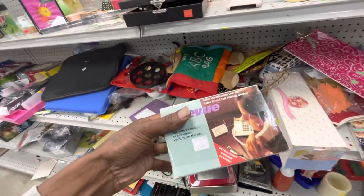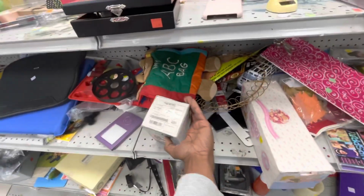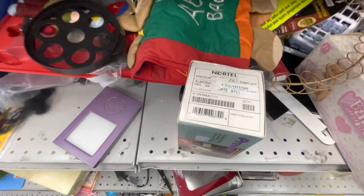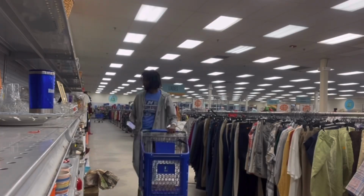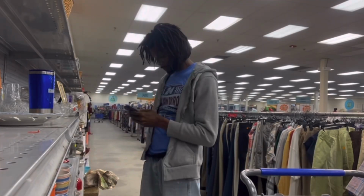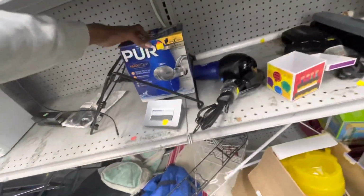So continue looking around for items that are profitable. I just like looking for items that have a barcode. I'm just like the barcode guy. But when you scan it on Amazon, no exact match is found. That means we leave it behind and we continue our search for profits, because that's what we have to do. Continue scanning items. Never give up.